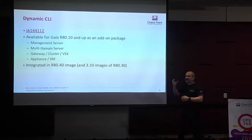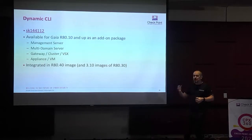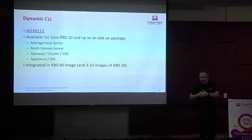So first of all, it's available as an external package that you can install on any flavor of R80 environment. You can download it. It covers the whole population of Check Point appliances, open servers and appliances alike, management or gateway. And it is integrated with R80.40.